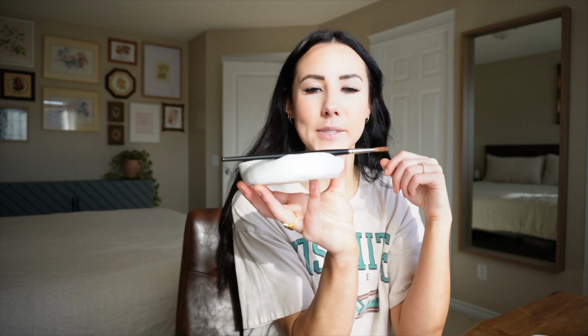How cute. And then he also made a little spot in it for me to put my brush, which I'll just show you. Like, how stinking cute is that? And so thoughtful, so that's really cute. I just wanted to show you guys that as well.